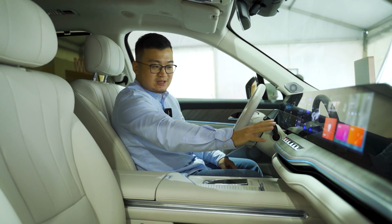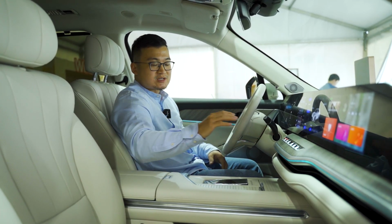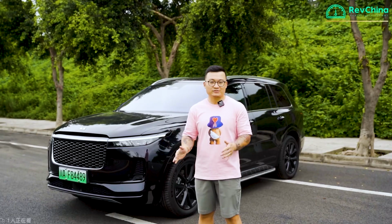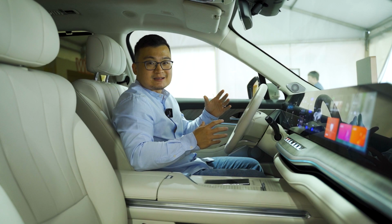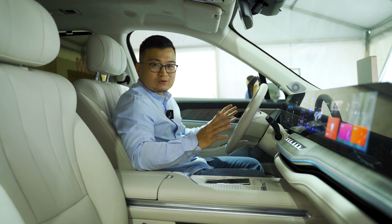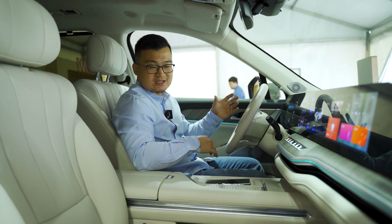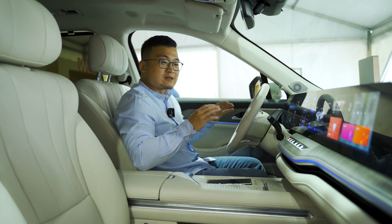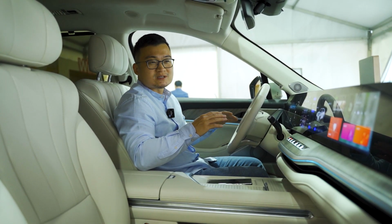I have to introduce the driving modes a bit, because this is a DHT plug-in hybrid. Previously, we've introduced you to the Lixiang L8. The Lixiang L8 has a petrol engine, but that petrol engine doesn't really power any of the wheels. It only generates electricity. This car has a 1.5 turbocharged engine as well, and that engine has been developed by Great Wall Motors themselves.